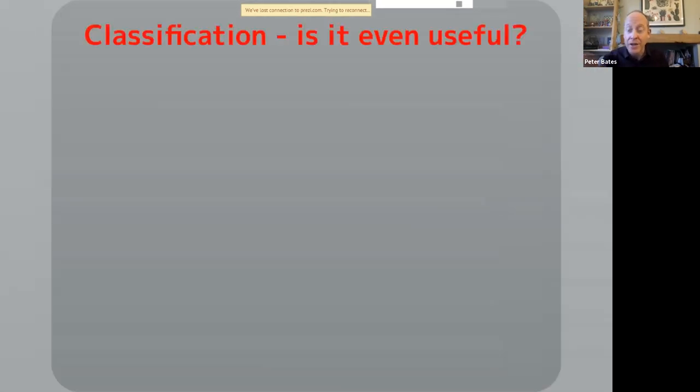So classification, is it even useful? First poll, guys, on the ready with your metaphorical pens. How useful is classification? Guys, can you stick up the first poll about classification? How useful is it to classify pelvic injuries in the emergency department? Massively useful, pretty useful, not particularly, utterly useless. Generally speaking, I'm a fairly polar kind of guy, so it's probably either the top one or the bottom one.